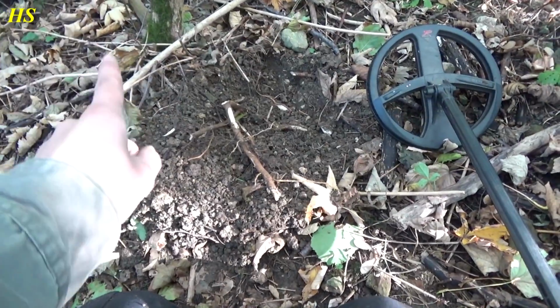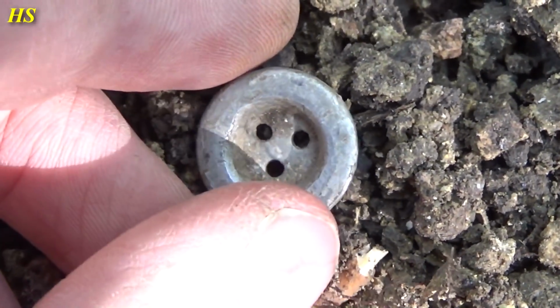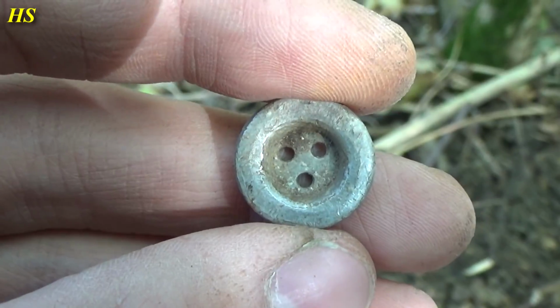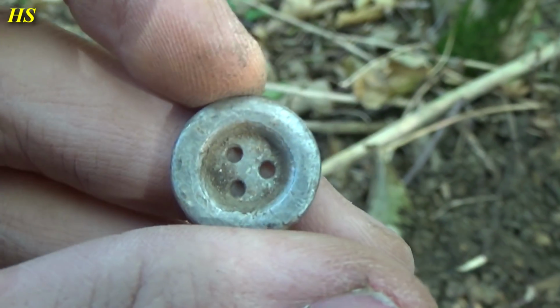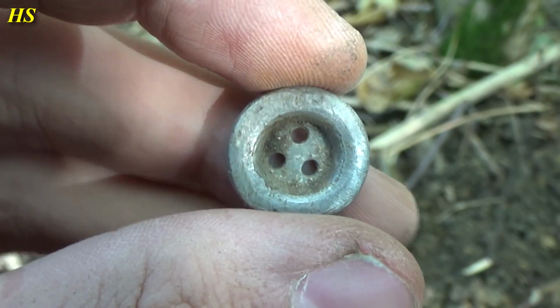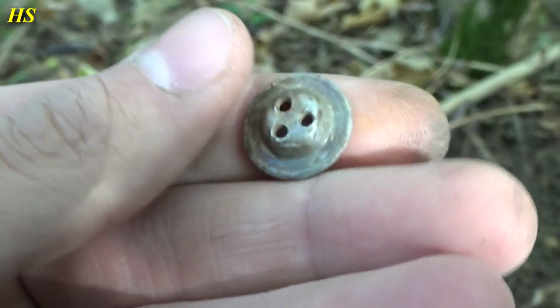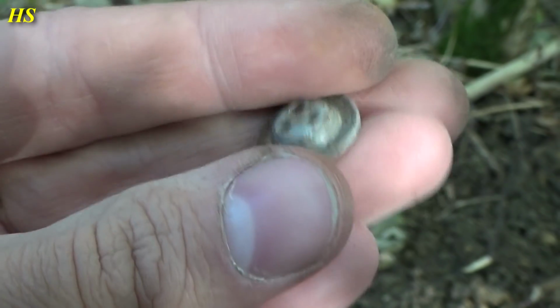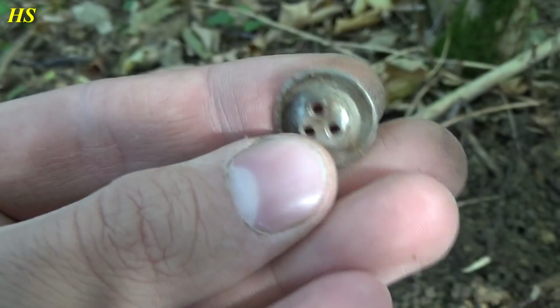Alright guys, I'm right next to the trench right now, and look what I just found. That right there is a German World War II military button. It's made from aluminum and it's really typical with the 3 holes. They use these for the Zeltbahn, the German tents, clothing, a lot of stuff, bread bags, yeah, just a lot of things. But it's a typical German World War II army button.